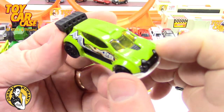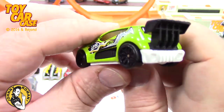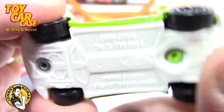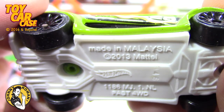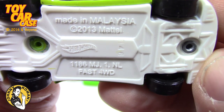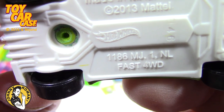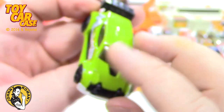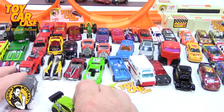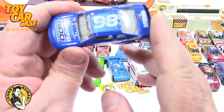Oh, look at this little drift car. Big whale tail on the back there. That is nice. Green, bright green. Oh, 2013 Hot Wheels. Fast Forward. Get it? Fast FWD. I mean, some guys, again, car guys, you get stuck in your niche where it's all this.